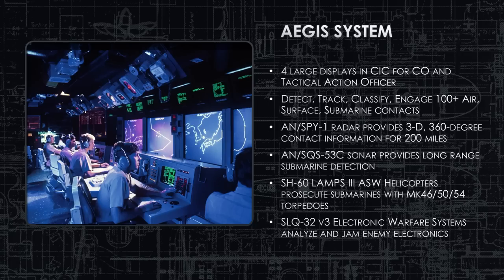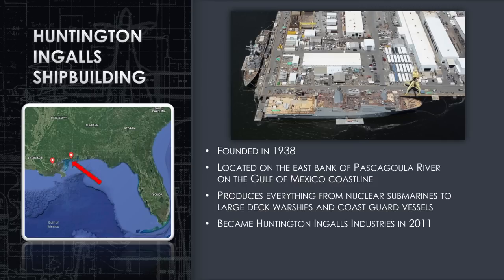The SLQ-32V3, that's your electronic warfare system. This thing is very complex and very advanced. It can analyze other radar transmissions, classify them, and it knows how to jam them based on what mode they're in. And that is extremely sensitive information that we will not be going into, but they have it on board the Ticonderoga.